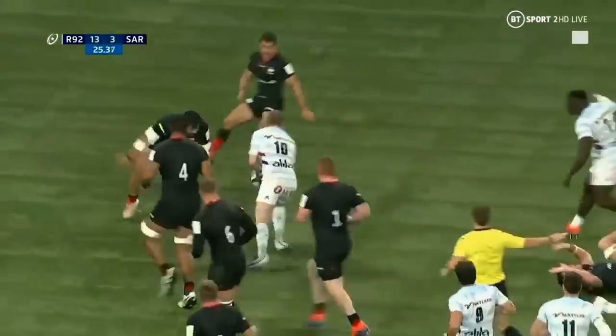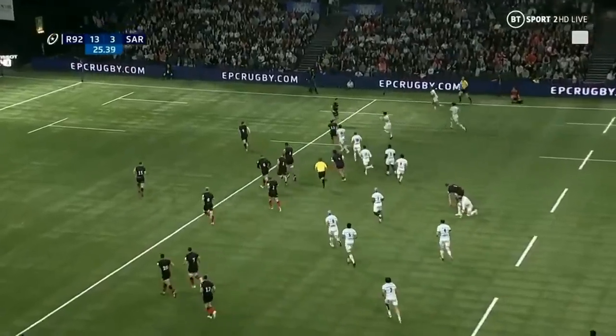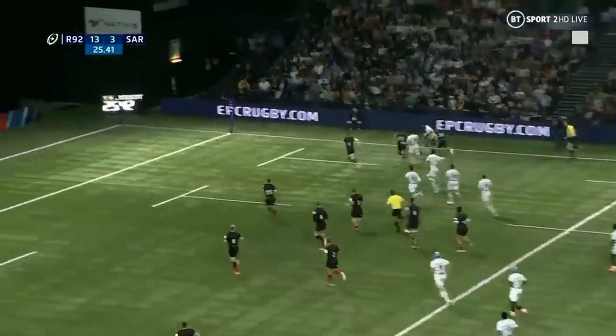Russell. Skipping through, getting his arms free as well, and lining them up now here, Thomas, straight run to the line, what a finish!